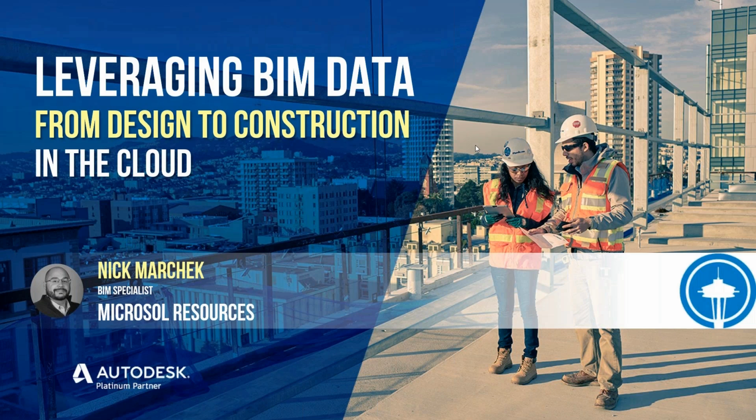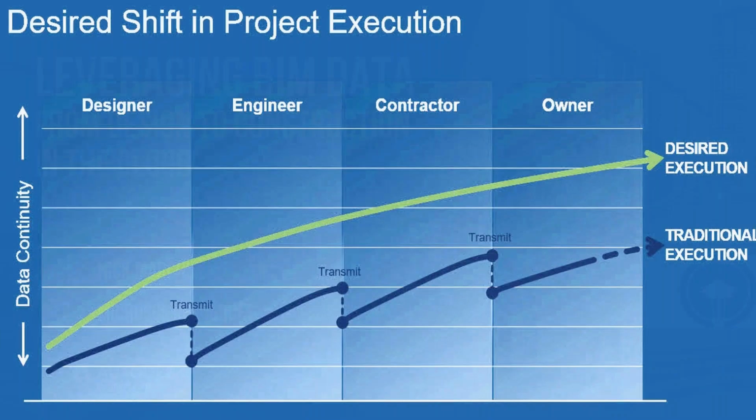Today we're going to talk about the Autodesk Cloud solutions that are available and how they allow a project team to collaborate from design through construction, both in the office and in the field. Before digging into some of the key tools and capabilities that these solutions provide, let me first discuss why I think they offer value to us.